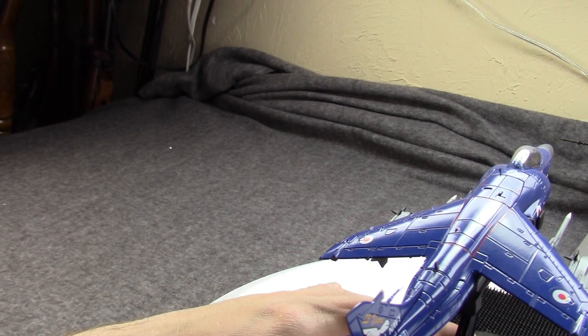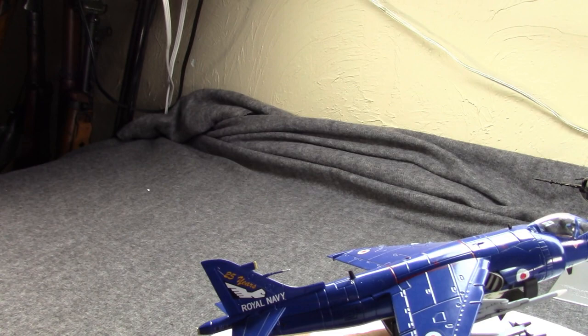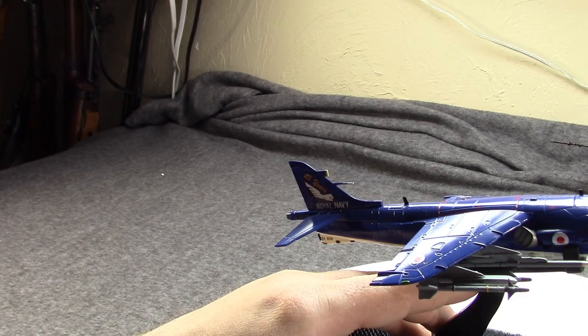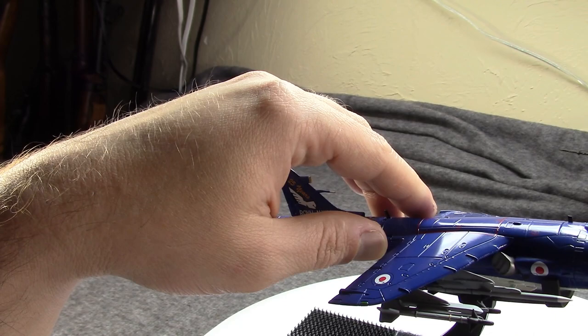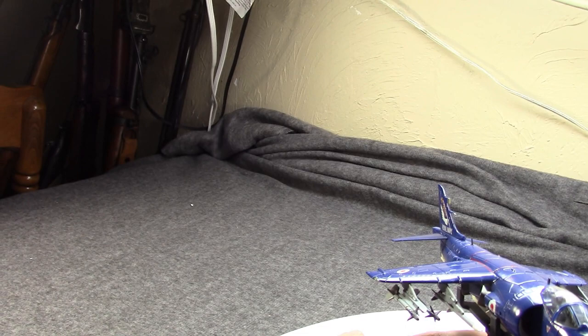They would keep delivering planes to the Navy through the 90s. But then in 2002, it was decided that they would phase the Sea Harrier and the regular Harrier, for that matter, in the RAF, out of service, and replace them with the upcoming Lockheed F-35B. So in 2006, they were decommissioned.